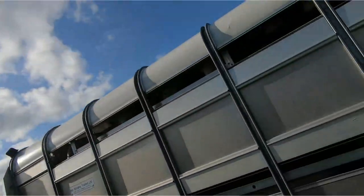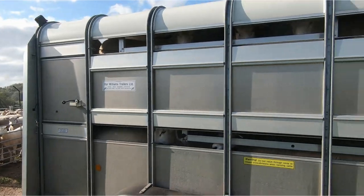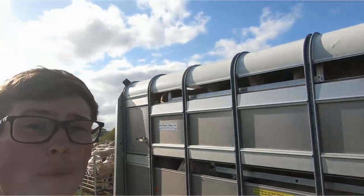So that's the first lot of ewes loaded. They're all ready. They're all in the trailer, both decks full. Let's go drop them off.